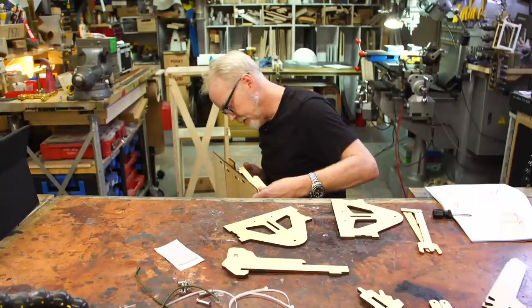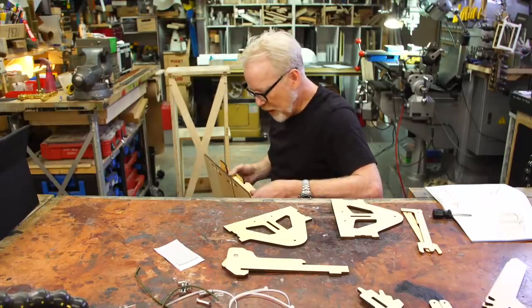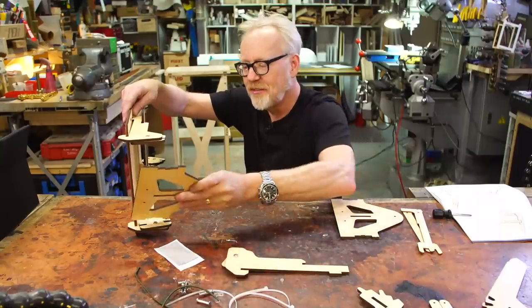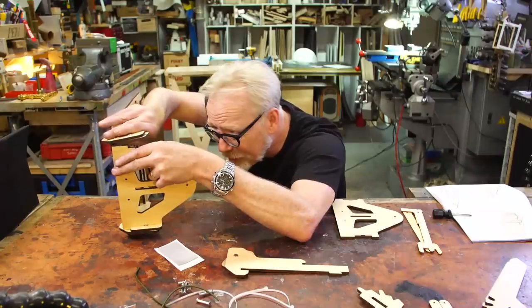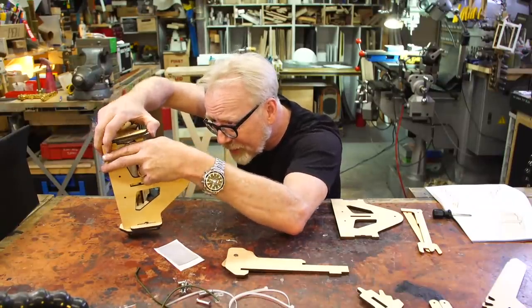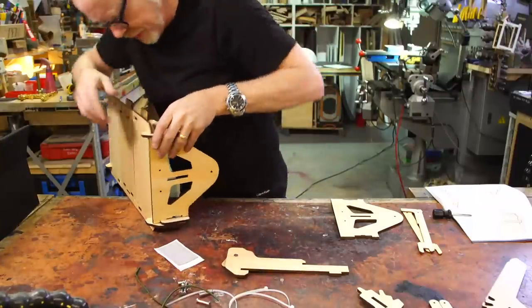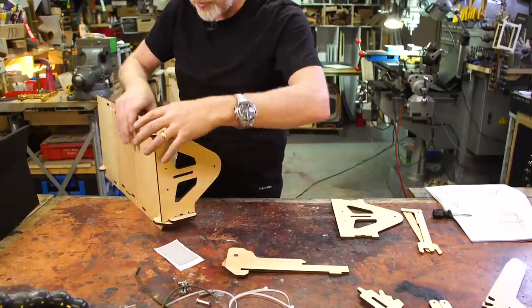Let's see if I can. Oh, wow. There's all these things. This is really cool. There's multiple bits of slotting that all have to work in concert with each other. Oh, they've even included a little relief cutout for the Chicago screws. That's so thoughtful of you guys. Okay. All right. Come on. That's it. Yep. We're almost there. Bingo.